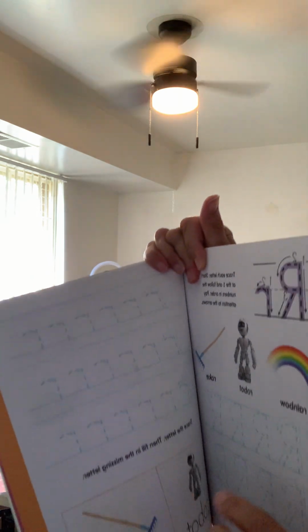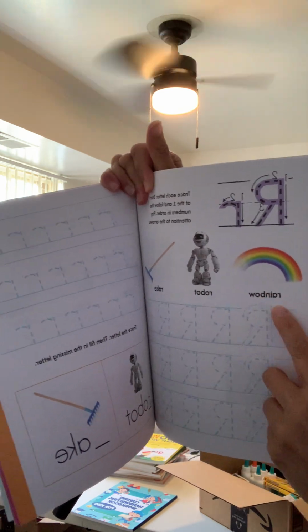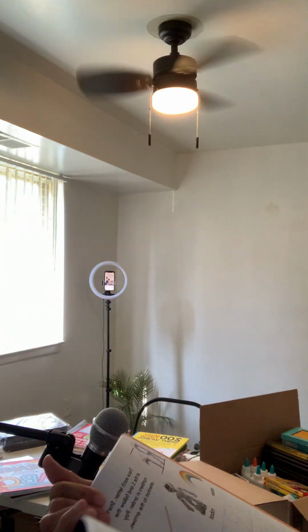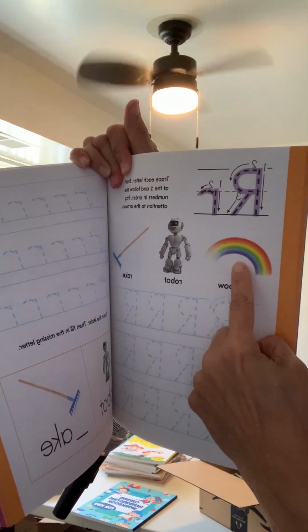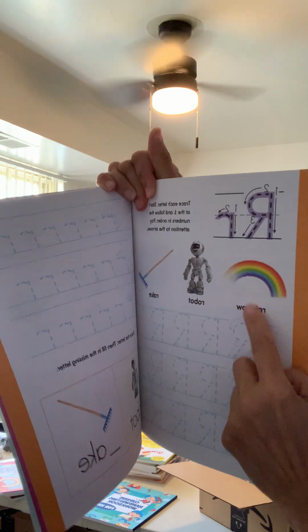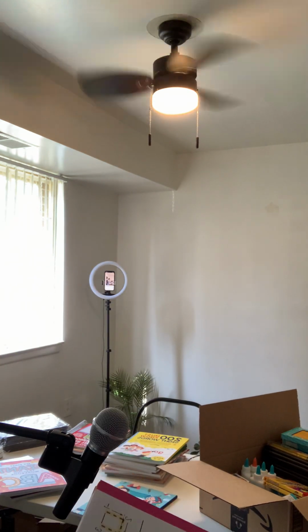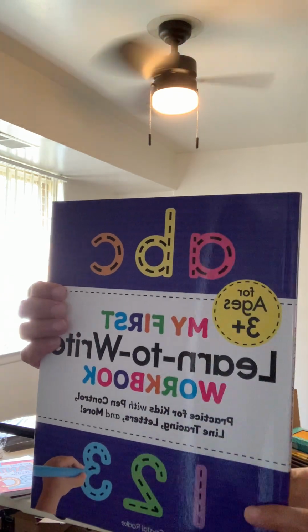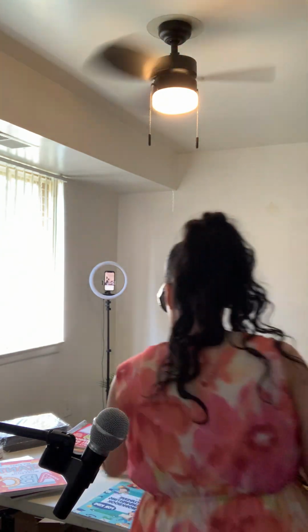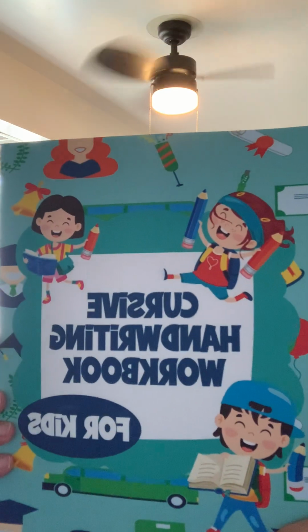And look, the letter R is for what? Rainbow. And then they're working on their capital R's right here at the bottom. So rainbow, capital R, rainbow. So in other words, it's ABC, my first learn to write workbook. So there's that. And then, like I said, cursive handwriting workbook. They can work on their cursive handwriting workbook.